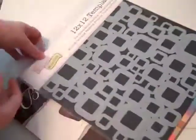It's from Chatterbox. It's just some cute pink paper. Comes with some ribbon, some stickers, some flowers, brads, gems. She didn't have to give it to me. She was just being a sweetheart.